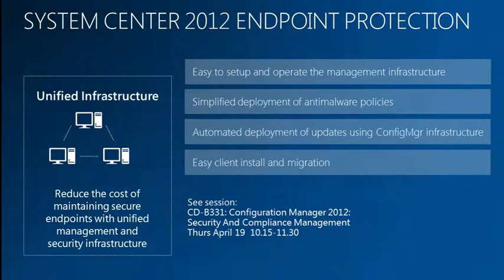Endpoint protection. I'm not going to say too much about this. This is a huge deal, though, in terms of integrating this within the infrastructure. And the key thing is really the simplicity of setup. Right? It's just integral with CM. It's part of the infrastructure. And just like software updates, you just start using it.